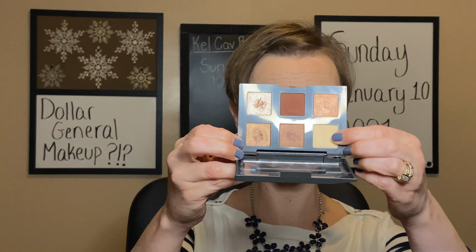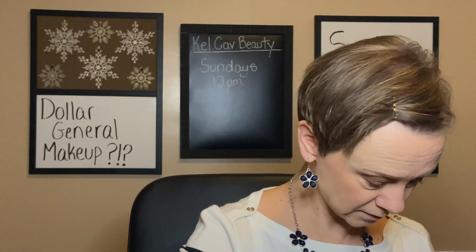Okay, then I'm going to use this shade right here to highlight. Take a brush for that. So I'm just going to dip into that and come up here on the top. And then I come in just a little bit in my inner corner tear duct. Put a little bit of that brightness there. Again, that helps to open those eyes. Make me look more awake than I really am.